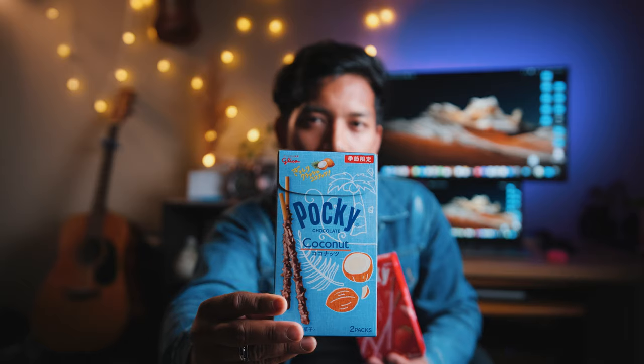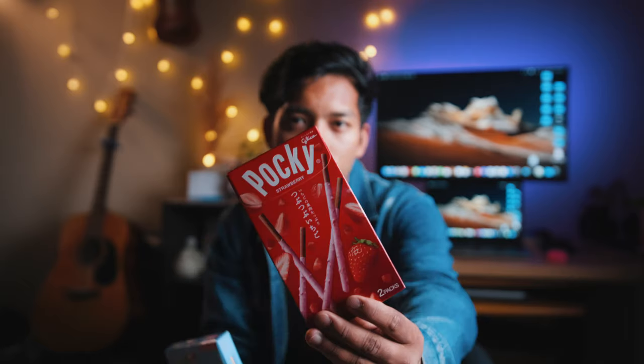Next up guys, Poke. So Poke is famous all around the world, I believe. And in Japan though, I think there are so many different flavors that you can choose from. I got two. One is coconut chocolate, and this one is strawberry, as you can see.